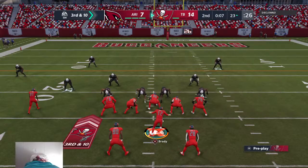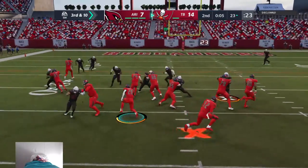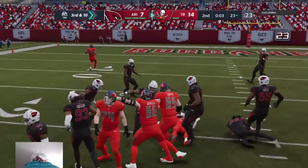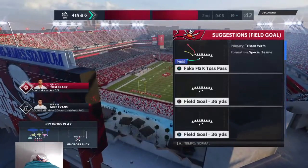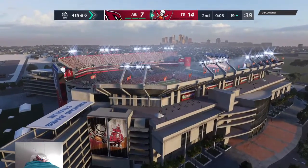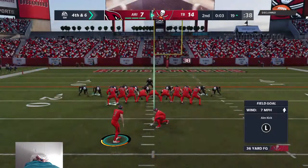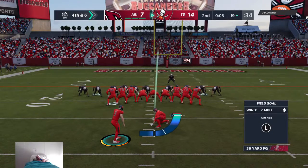Watch twins. A shotgun give to Fournette. And they're going to get him down well short of the first, as he can only get this to about the 19. Now whistles and a timeout with 3 seconds left in the first half. So 3 seconds here remain in the half. On is the field goal unit to see about getting 3 points.